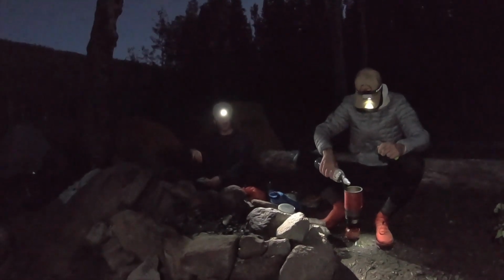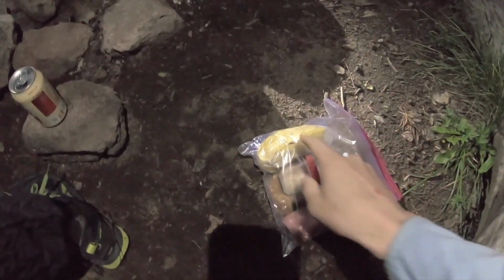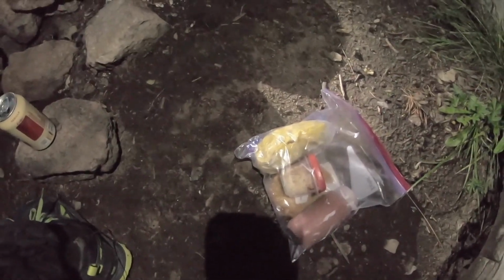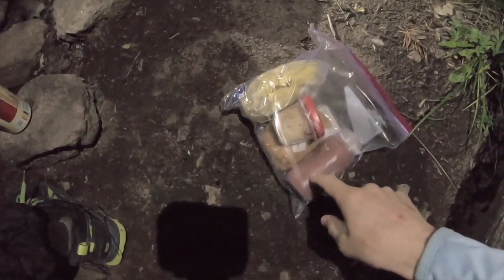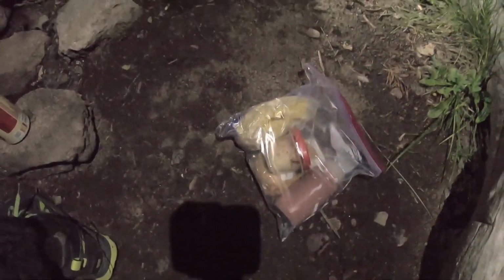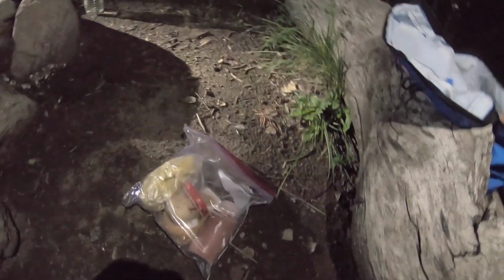All right, we got dinner round one going. Connor, you want to explain what's on the dinner menu tonight? We have a little bit of white rice. Okay. Some Trader Joe's Indian fare tikka vegetables. And then a little bit of canned chicken. So a little collaboration between the two. We both left a few key items, but I think it's gonna work out for the best, so we're excited.